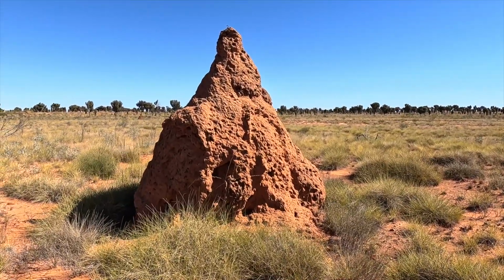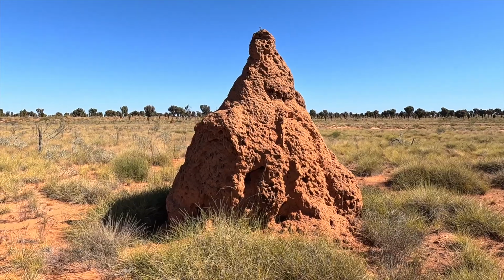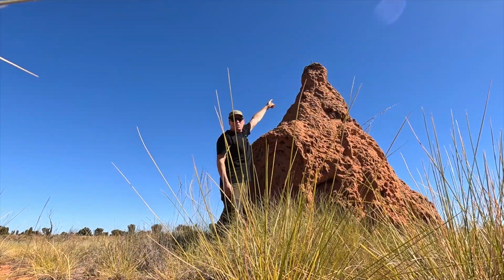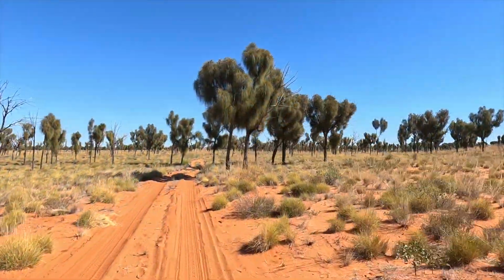Look at the size of that ant mound there. He's a beauty. He's a big one, and funnily enough, someone's put a hook at the top of it.